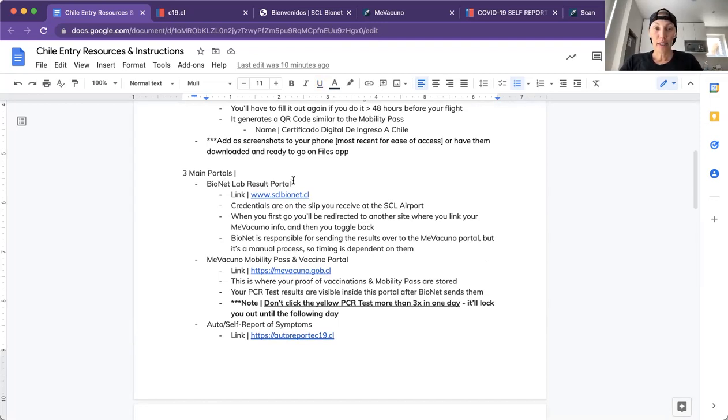So BioNet, once you arrive, everyone, regardless if you have a connection or not, is going to have to go through the BioNet lab process where they actually do the PCR test. And if you do have a connection, you do the PCR test and then you get routed, I don't know, it might even be before or after immigration, and then you can go to your flight, but make sure that you have enough time in between.